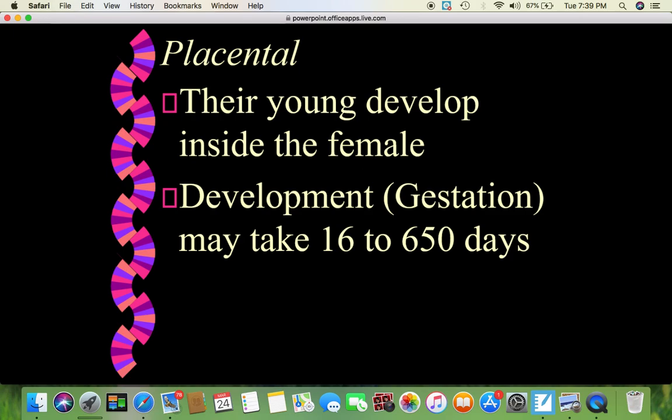Other placentals have a long development. I know like rhinos and elephants are pregnant for almost 2 years. So when they have that baby, it's typically one, and it's typically developed enough where the mother expects it to survive. So they have one and take really good care of it, and it makes it to adulthood in those situations.